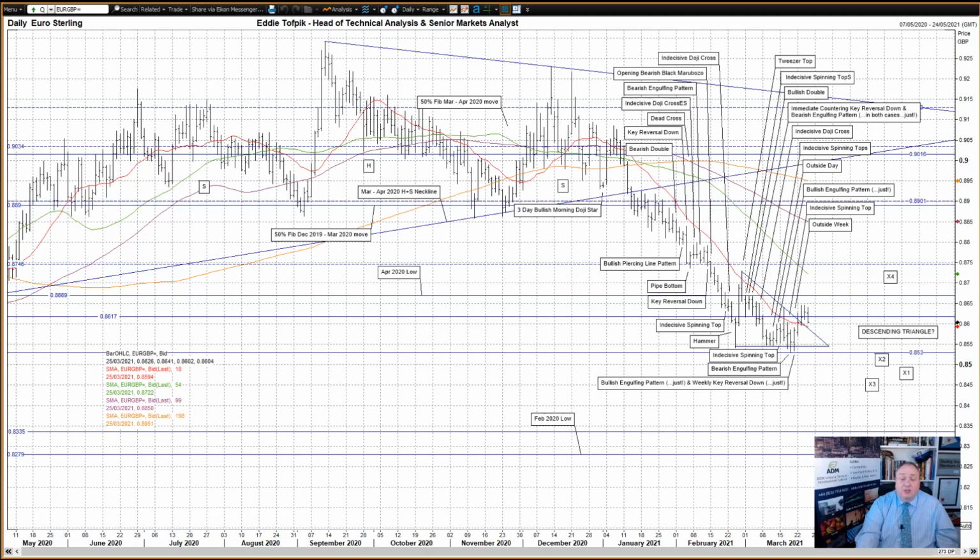We still have the original 3 targets below, target X2 for the second quarter of 2020's head and shoulders top, that's in the 85.15 area, target X1 in the 84.75 area, the target for the recent sideways triangle, and finally a possible target X3 in the 84.5 area for the recent descending triangle pattern. We also now have target X4 above. That's the target for a possible break upwards of the descending triangle. That is in the 87.15 area.